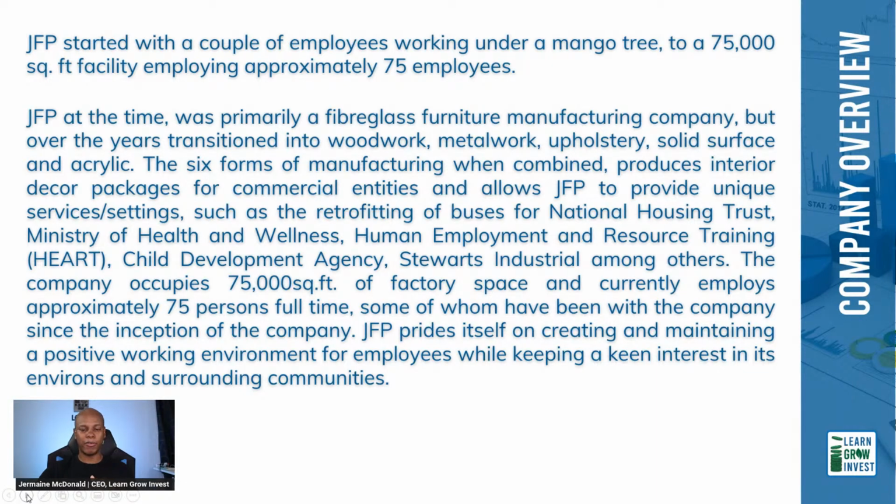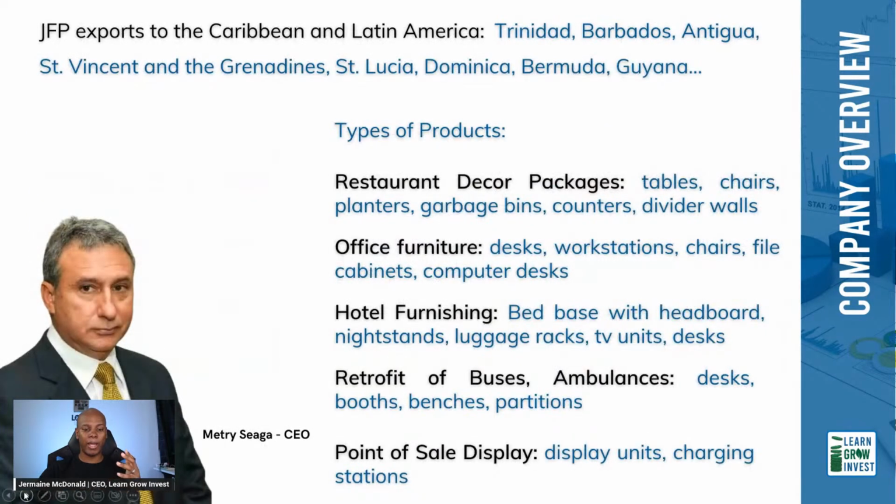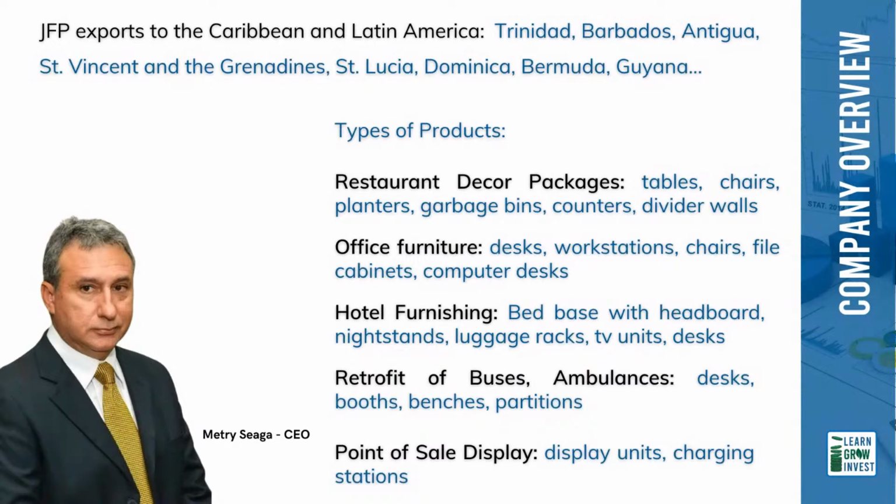I do have some more information regarding this though. So they wanted to have what they have on their website, 3 main areas, so design, manufacture, and installation and delivery. So depending on what your needs are, they may be able to help you based on some of these key areas. We have here the CEO, Metri Siaga, who hopefully we'll be able to get an interview with soon. We have reached out to them, and it's pending confirmation at the point of this video.